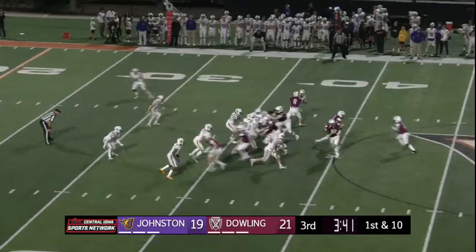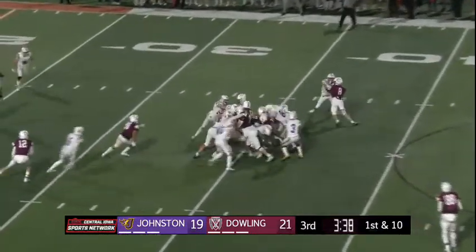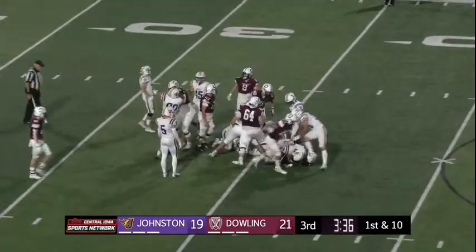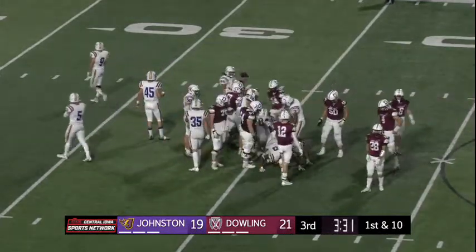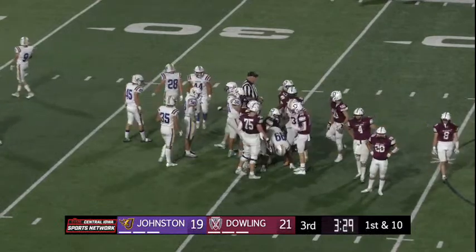All right, Dowling with the first down at the 37-yard line of Johnston, and they give it to the tailback, and he's hit, handed off, and down at the 35-yard line as Maroons put the ball on the ground.